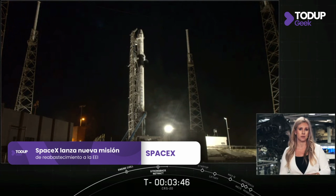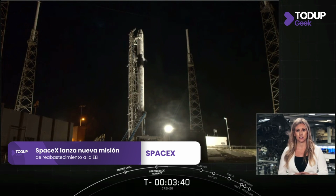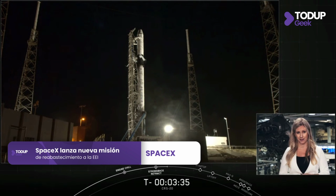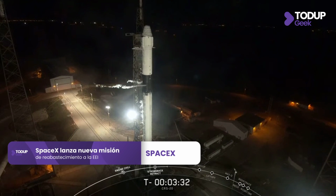At T-minus 1 minute, Falcon 9 flight computers will enter startup mode and guide the rocket through the rest of the countdown. The SpaceX launch director gives the go for launch call at T-minus 45 seconds. Finally, a few seconds before liftoff, the engines are ignited.